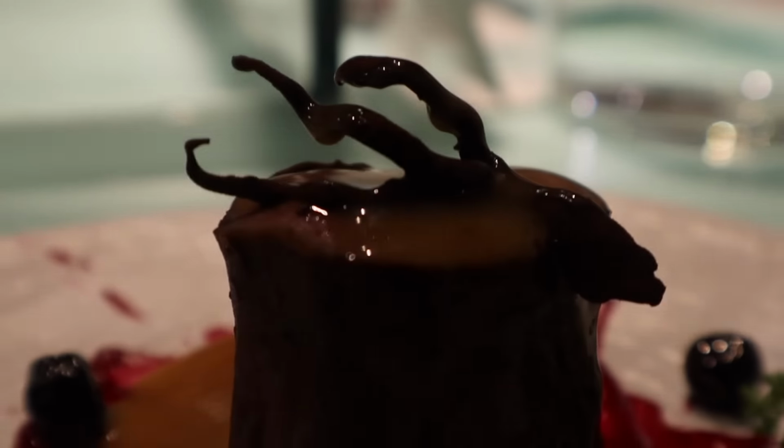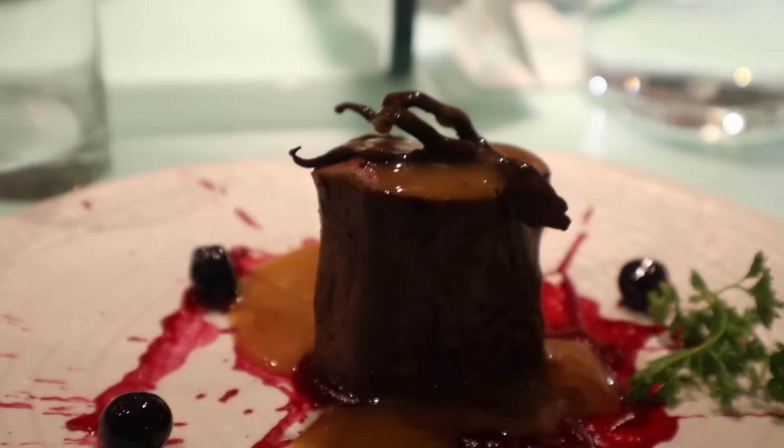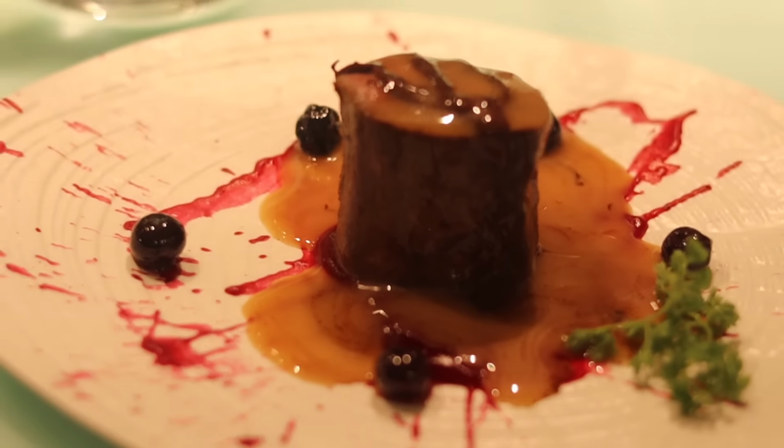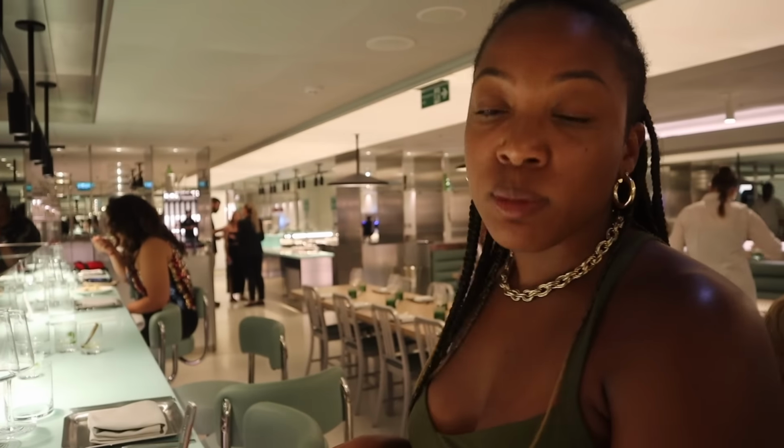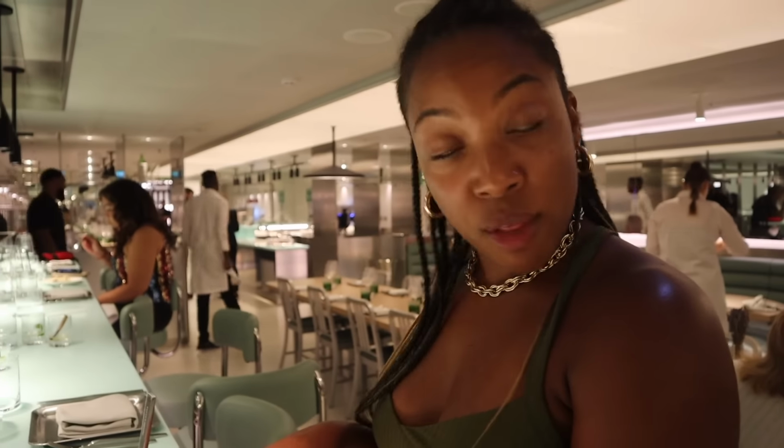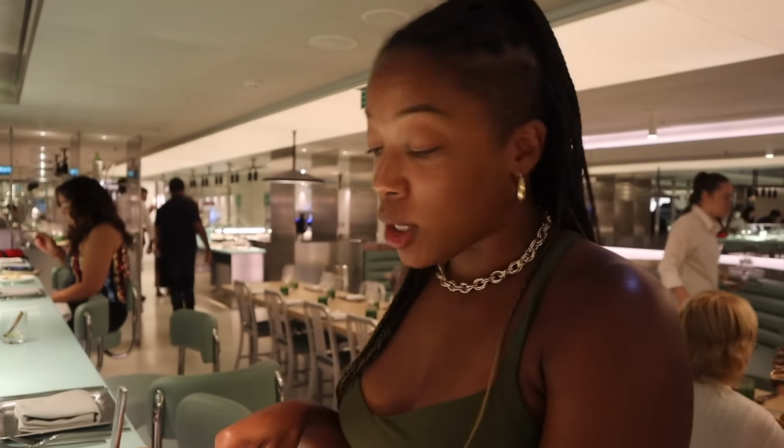Oh my god. This is so cute. I would have never thought to eat beef, blueberries, and chocolate together, but it works. First of all, that steak is so tender. I got a nice pairing of the steak, the chocolate, and the blueberry. Watch me cut this one.